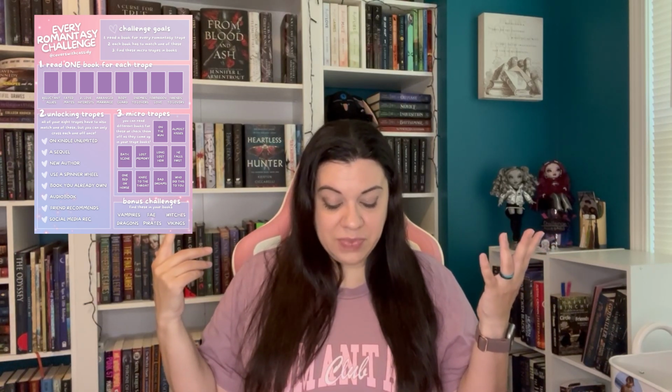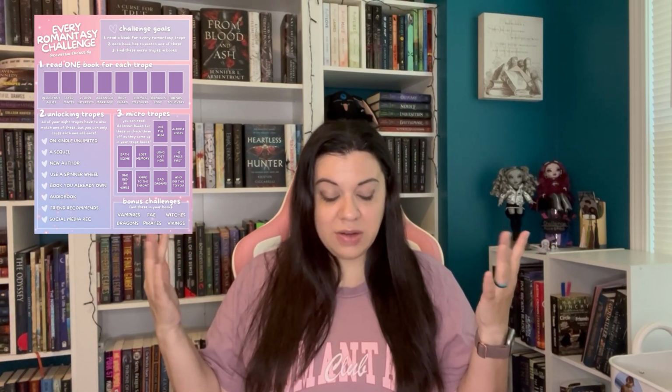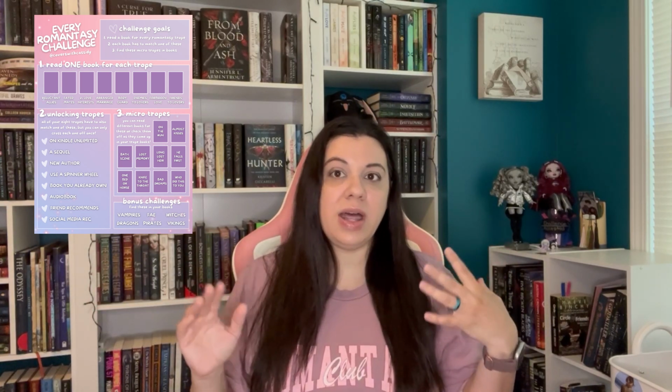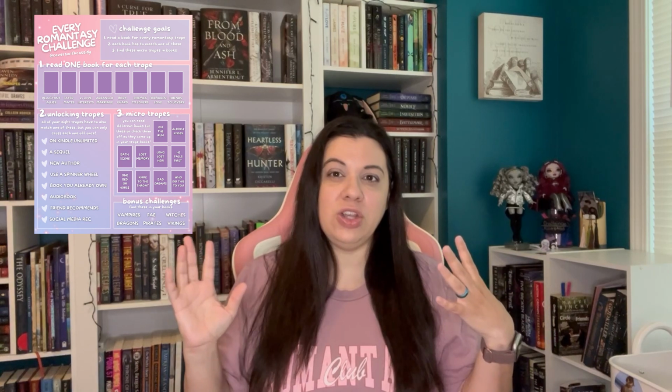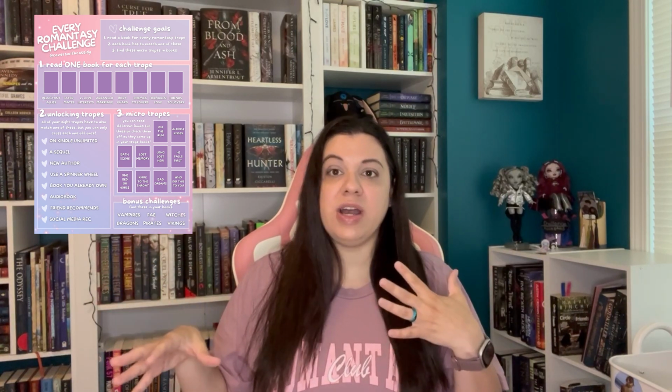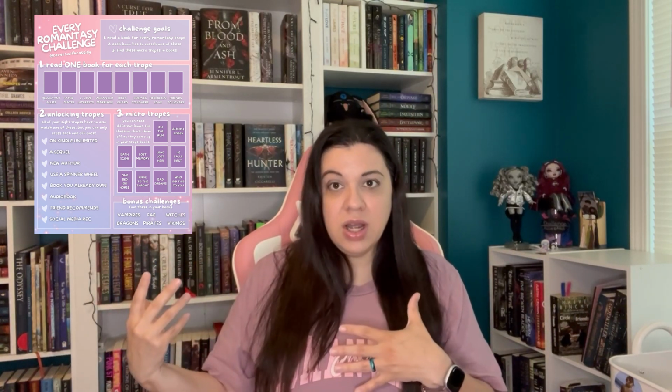Basically, there is a sheet that I will put up here that you can see at a glance. I'm going to cover parts 1 and 2 because those are the main ones, and you have to find a way to link them if you really want a full challenge. For 3 and the bonus challenges, those are a discover-as-you-read portion to it. But let me take that down into a little bit more detail for you.